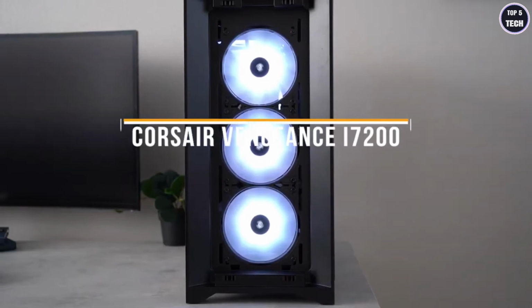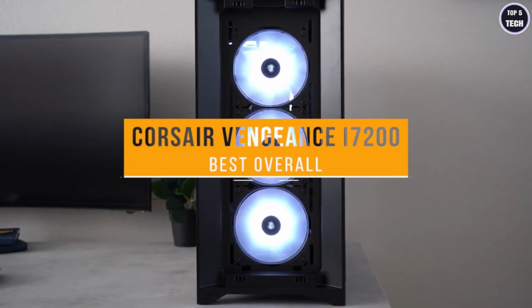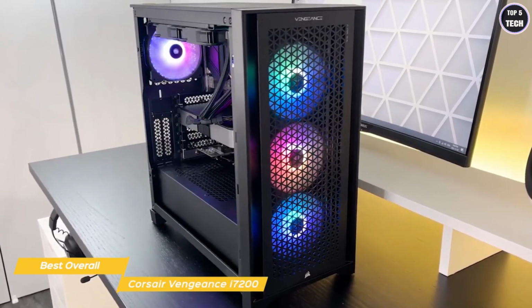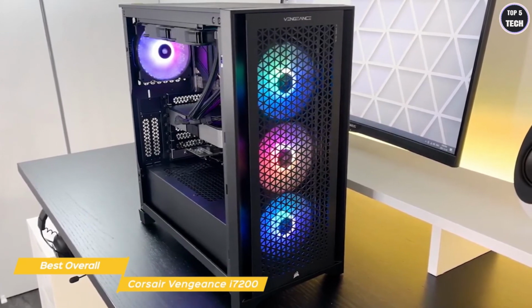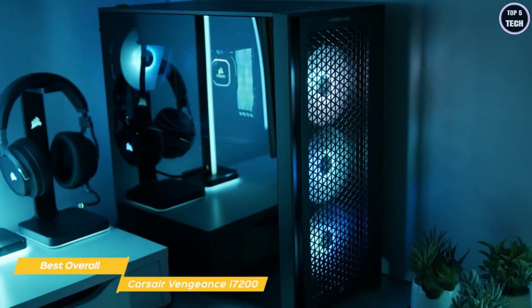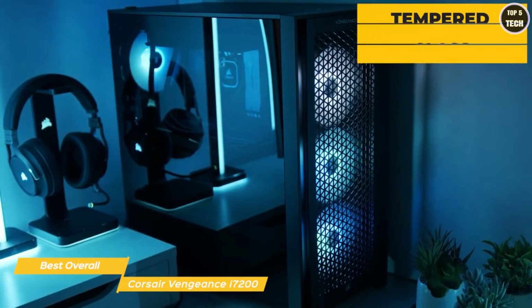Finally, the Corsair Vengeance i7200, our pick for best overall gaming PC. Corsair's Vengeance i7200 is an upscale gaming desktop computer that shines at 4K gaming thanks to its powerful CPU and GPU combo and is truly one of the most powerful gaming PCs available, capable of handling nearly anything you can throw at it.